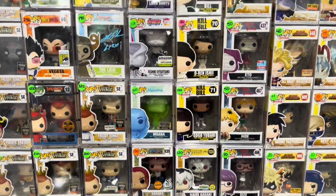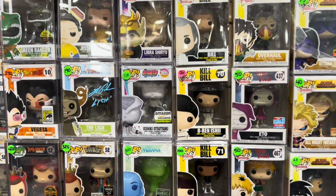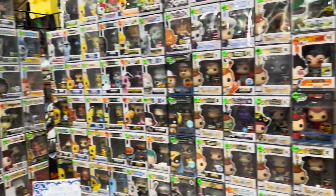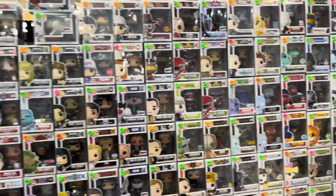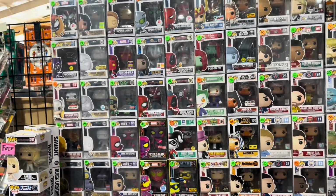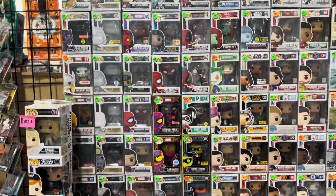I love seeing the box art. The O-Ren Ishii from Kill Bill, that is a nice pop as well. Jesse Pinkman, Breaking Bad. Just a really good selection from AIC Collectibles. They always bring out a lot of good stuff to the show, so definitely check them out if you're ever in the area.